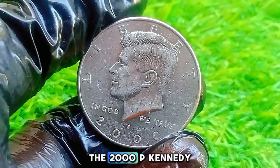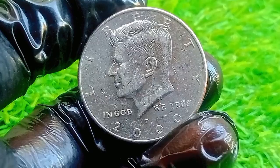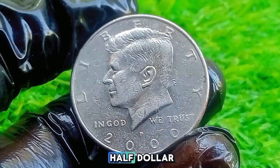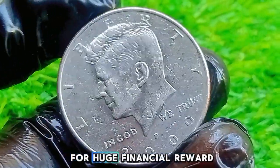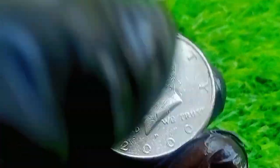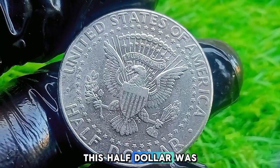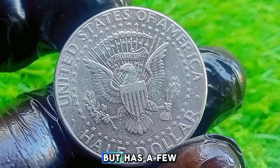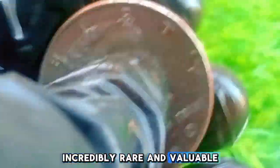The 2000 P. Kennedy half dollar, a commemorative piece with potential. The 2000 P. Kennedy half dollar holds more than just historical significance, it holds the potential for huge financial reward. Minted at the Philadelphia Mint, hence the P mint mark, this half dollar was part of a regular production cycle but has a few unique aspects that could make certain versions of it incredibly rare and valuable.